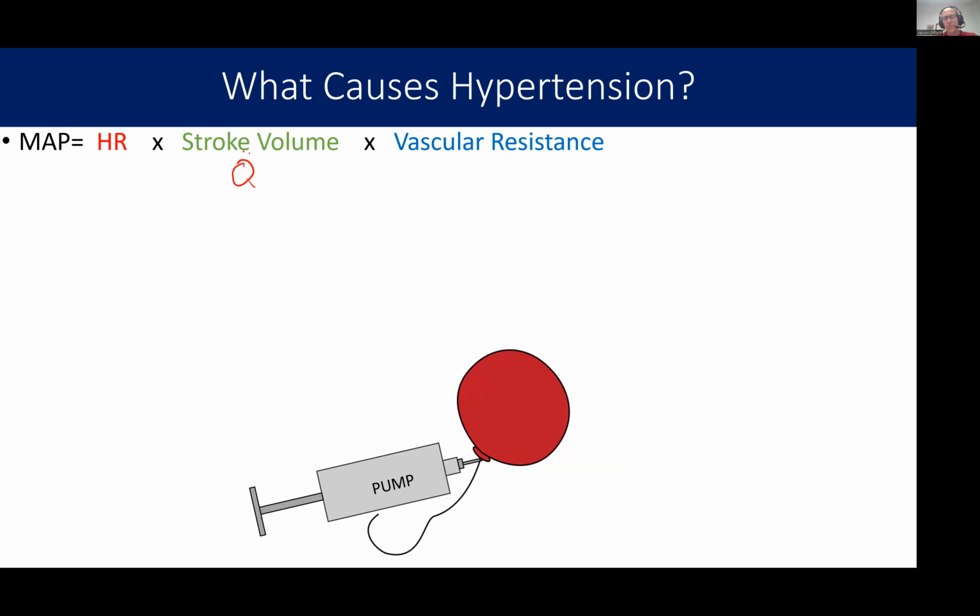So as I talk about blood pressure, I will do it by referencing a pump and a balloon. Suppose that you're trying to pump up this balloon, and what's going to determine how much air gets into the balloon? Every time you do a pump, you'll be ejecting some air into that balloon. So the number of pumps you do per minute, which would be the equivalent of your heart rate, will influence the pressure of that balloon. And then if you have a small pump or a large pump, that'll also influence.